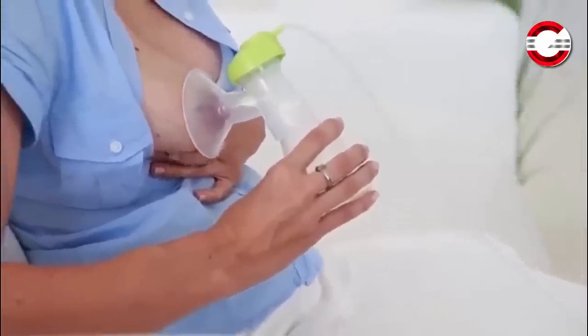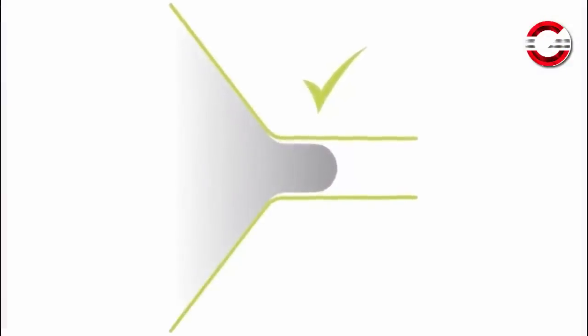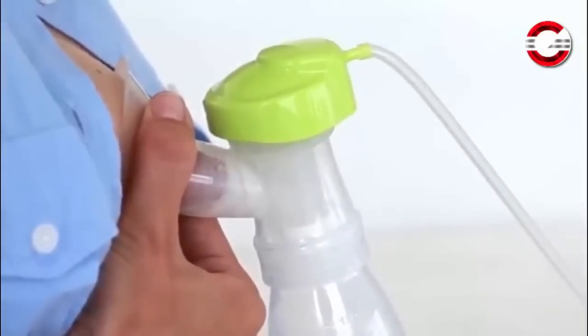Center the breast shell over your nipple. When you have selected the correct breast shell size to suit you, the nipple moves freely in the funnel and follows the rhythmic movements of the pump.